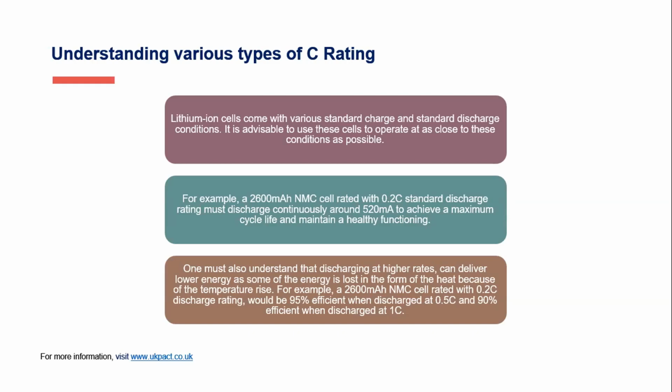So when they say 0.2 C rating, it actually means that the cell would perform ideally and have the maximum cycle life if it is being operated at 0.2 C rate, which is 0.2 into 2600 mAh. So that would be 520 milliamps of current. And one must also understand that discharging at higher rates can deliver lower energy. So if you're discharging a 0.2 C rated cell at 0.5 C or 1 C, you will see that the results will not match. You might sometimes be surprised why this 2600 mAh cell is delivering less energy, why it is discharging at a lower capacity. So the reason is 0.2 C will obviously give more energy when you're discharging.